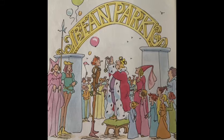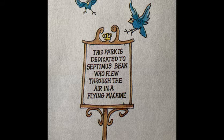And here you see, this park is dedicated to Septimus Bean, who flew through the air in a flying machine. So Septimus Bean's machine didn't work out like he thought, but it was still a really great invention.